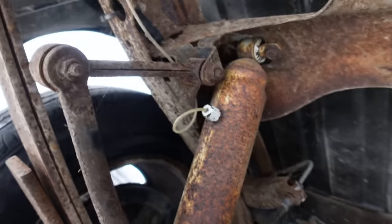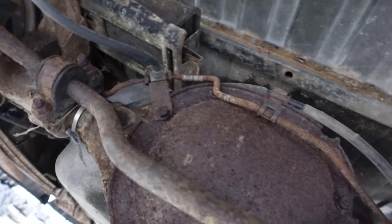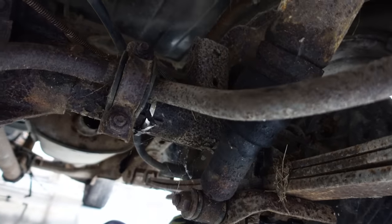The sway bar end links have to go. The rear is gonna need some help. The air shocks are definitely gone. We hope this is pretty easy.